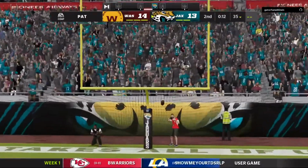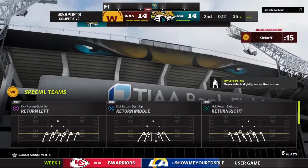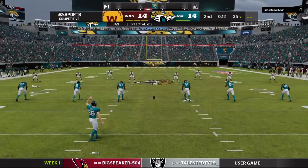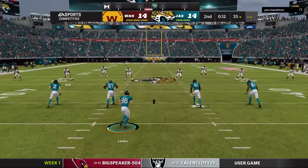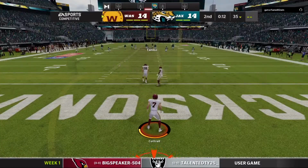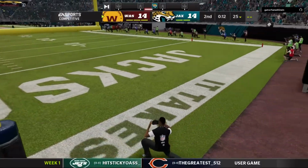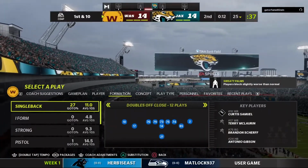Point after by Lambo, up and good. And we are tied here in the second quarter. This one tied at 14 now as he sends this one away. And they will not get a chance to return this one as it's through the end zone for a touchback.